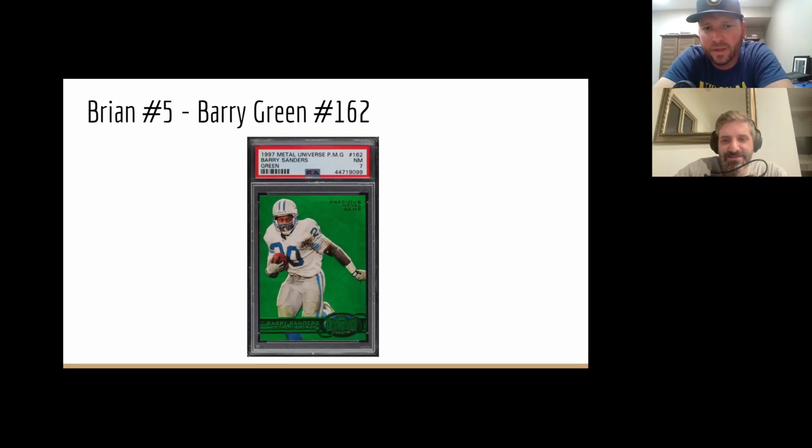But you don't have these cards unless you have great photography. If you have bad photography on here and you just put a foil etched background, it's not going to be as cool. So the photography in each of these cards helps to make the set.